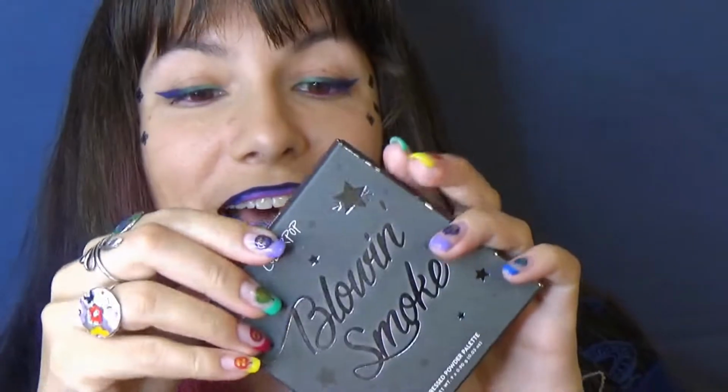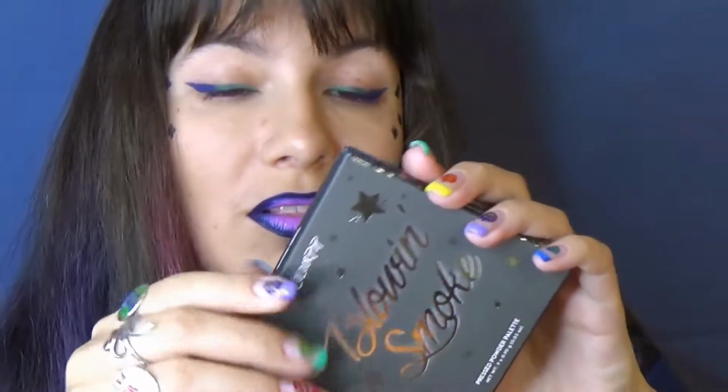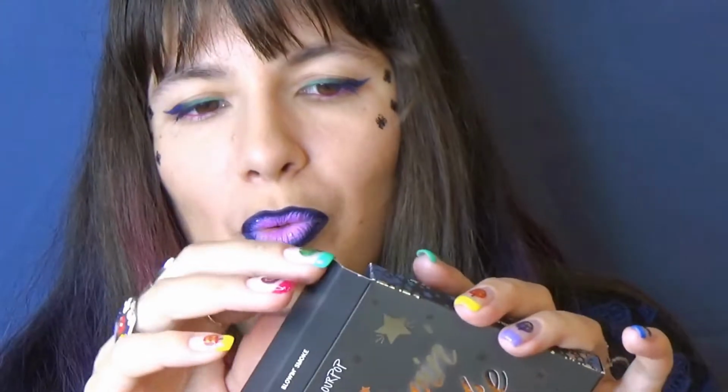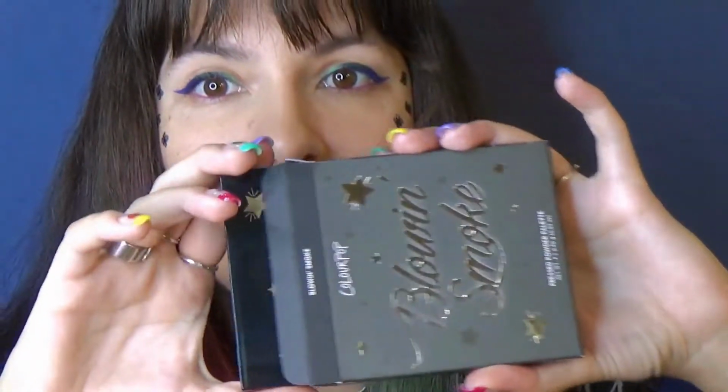I'm very curious if they will last on my oily lids or not. And the last thing I got is the Blowin Smoke palette. I know it was launched a while ago and then it went out of stock and people wanted it and asked for it and they finally brought it back.